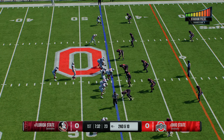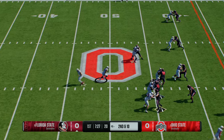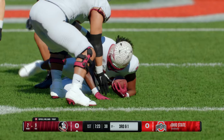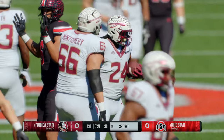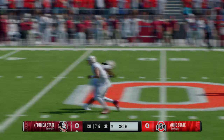This crowd going to try to make life miserable for these guys. They'll give it to the back. And it'll be a pickup of 9. They're facing a 3rd and 1. Offensive linemen love to run the power. Why? You run power. You run power.